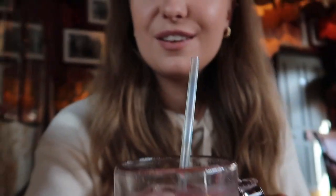So I'm super excited for this. This pink lemonade is so good, but yeah, we're just going to tuck in because we're so hungry and it looks so nice. But the place is really, really cute.